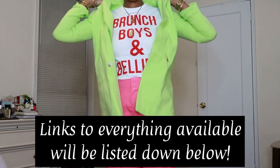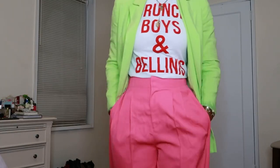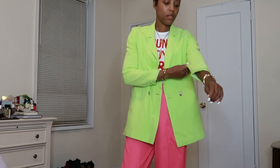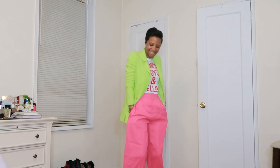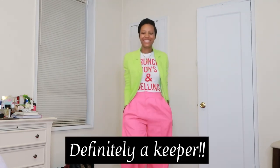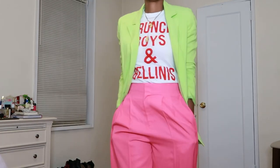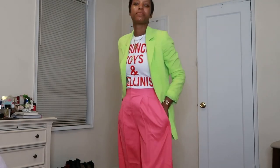I'm just throwing on this neon blazer so you guys can see the color block. Oh my gosh, I love this. Yeah, these pants are just so nice, and I have never seen them before, which I really love. Pockets, pleats in the front. I can't say anything else about these pants. Like, I love them. I really love them. If you see these in H&M, pick them up right away. Do not pass go. Do not collect $200. Just pick them up right away.